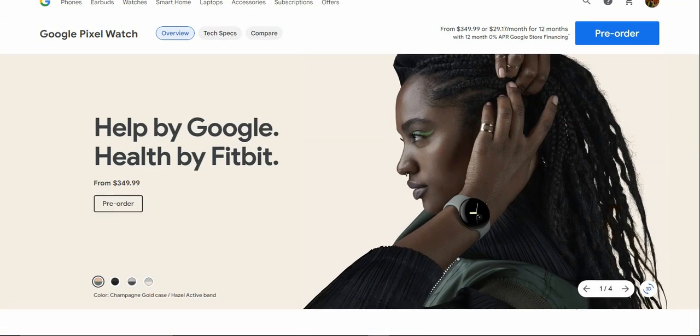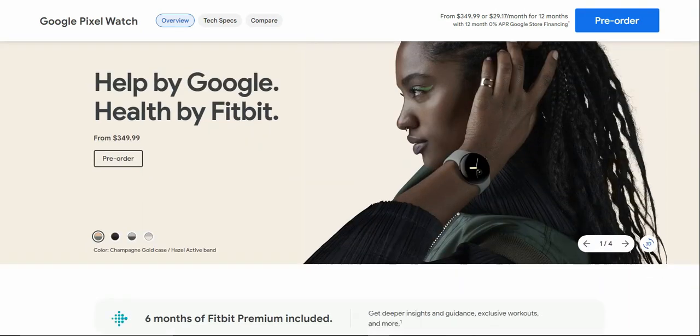It says they're helped by Google Health by Fitbit. $349.99. So there is the Pixel Watch right there. Pretty cool if you guys like smartwatches and whatnot. Personally, I don't care about watches, but some people might like smartwatches. So here you go. It's $349.99, or $29.17 a month for 12 months with 12 months 0% APR Google Store financing.